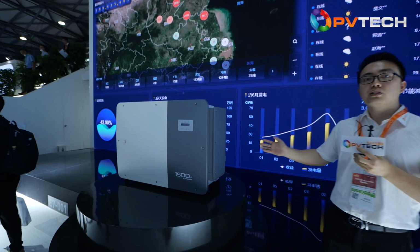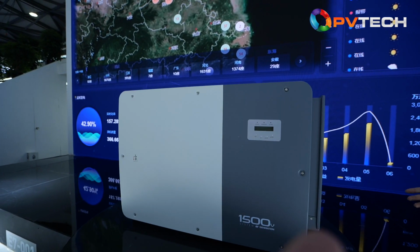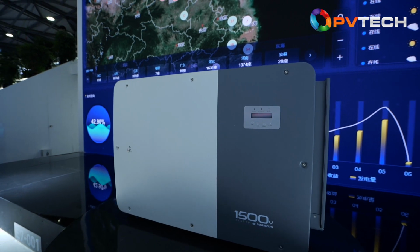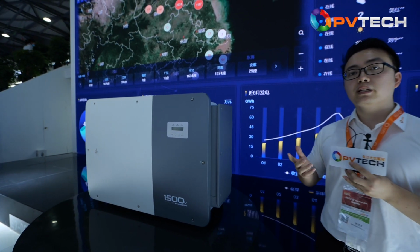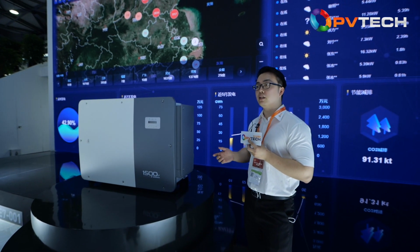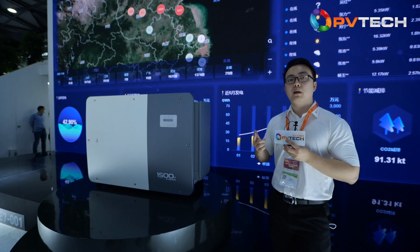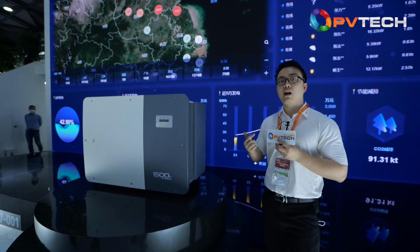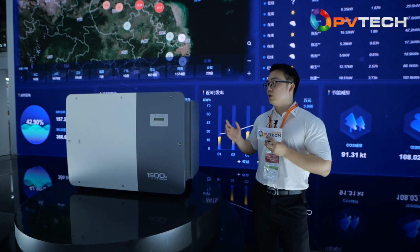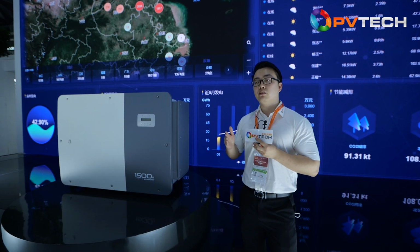And this inverter is specially developed for utility scale PV systems, and it has a string input current of 22.5 amp, which is perfectly compatible with the 210mm solar modules in the market. It also has 45 amp per MPPT input current, which is currently the largest in the market, and together with this inverter, we have 12 MPPT for the design.